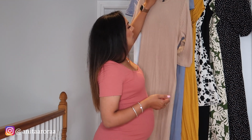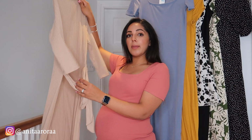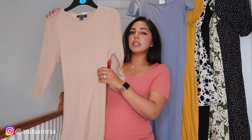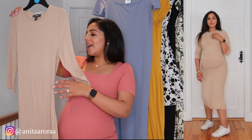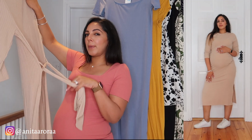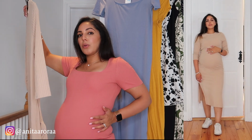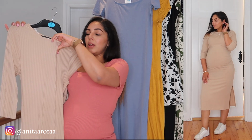So the first dress that I chose was this lovely midi dress, which has a tie at the back. And normally you can tie this around at the front, but since I've been pregnant and my belly has been more popped out, I have been using the tie at the back because I just think it makes it look a lot nicer, and it also hugs the figure a lot nicer.